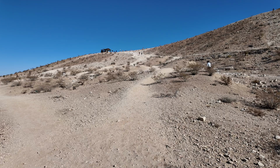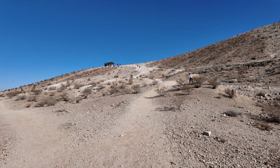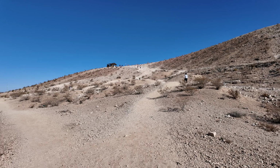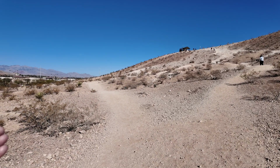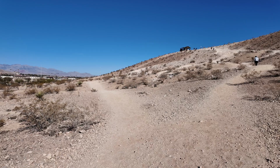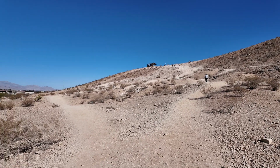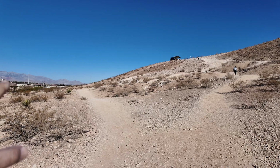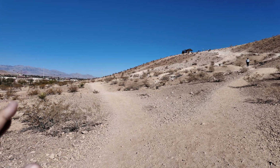But right here is where a lot of these pathways converge, right here in the middle. And you can continue to go straight up. Looks like it's a little less of a hike if you go to the left here, but eventually you're going to have to do that climb straight up there. So we're going to venture off here to the left where it's a gradual grade. Then we'll take that steep climb up there to that picnic area there.